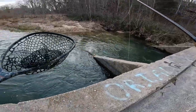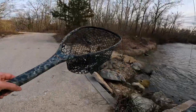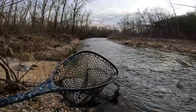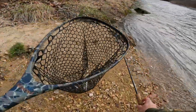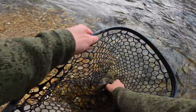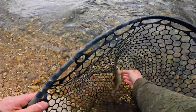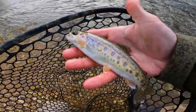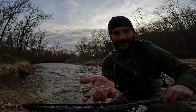Yes. Yes, yes. Three streams, one day. Yes. Get you in the water, buddy. I was just draping it off that bridge. Nice. Beautiful fish. Beautiful fish. Three streams, three wild trout.